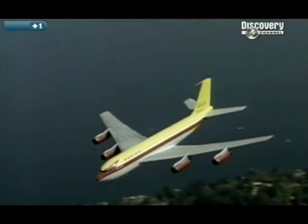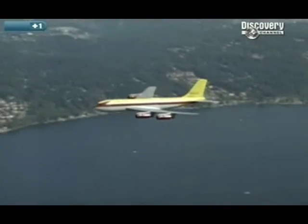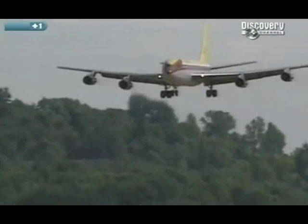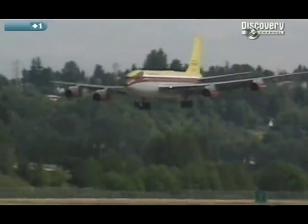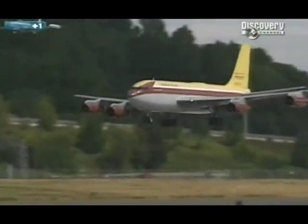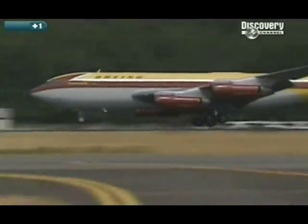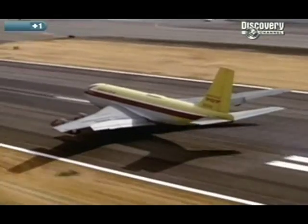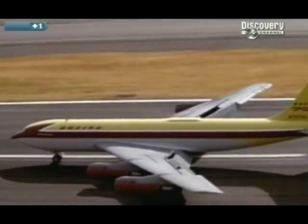It's all because of the plane's wings. They were heavily swept back to make the plane aerodynamic at high speed. The downside was they didn't generate much lift at slow speeds. The 707 had to come in fast. And when you're a 100-ton bruiser of an airplane, you eat up masses of runway before coming to a stop. 3,000 meters to be precise.